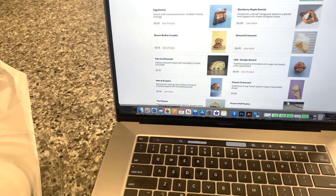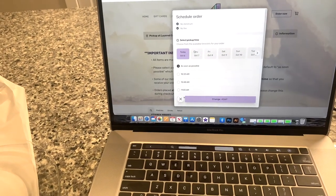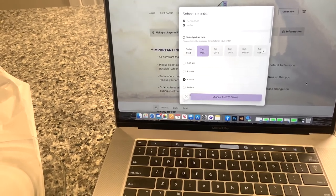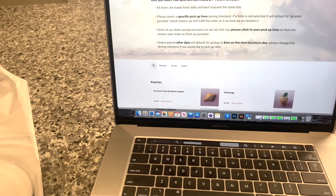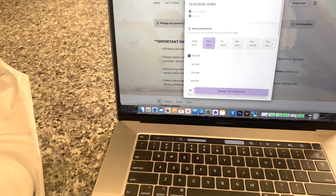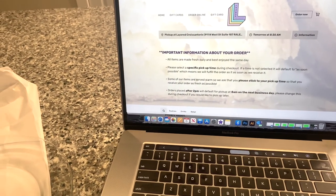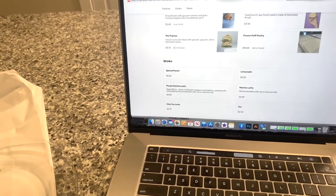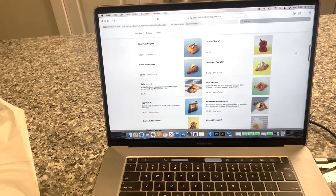But you know what? I still think, like, let me see. Hold on. If I did it for tomorrow, let's just say I'm willing to get there by 8:30. Well, is everything still out of stock if I want to pick it up tomorrow at 8:30? Why is everything still out of stock? Well, shit. Okay. I don't even know anymore then. If everything's still out of stock, there's no point.